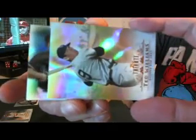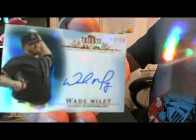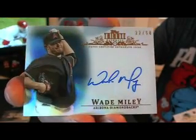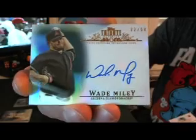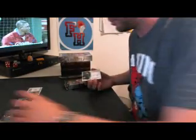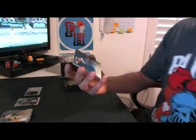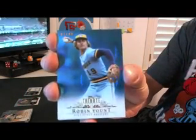All right, next up we got Wade Miley, Arizona Diamondbacks, numbered out of 50, blue parallel. D-backs is the Pack Ripper, 22 of 50, and a blue parallel base of Robin Yount for the Brewers, to 99.